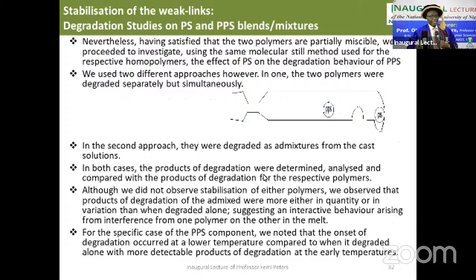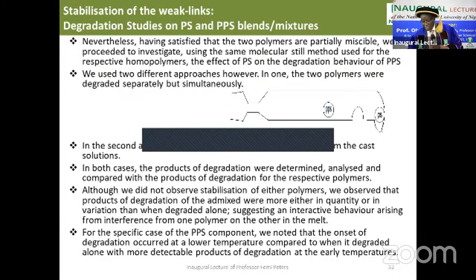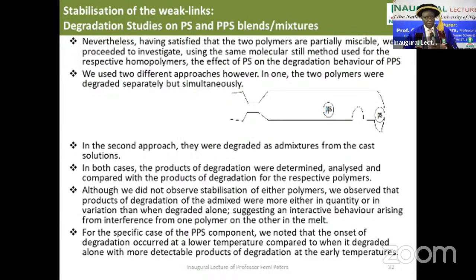Nevertheless, having satisfied ourselves that the two polymers are partially miscible, we proceeded to investigate, using the molecular still method, the effect of PS on the degradation of polyphenylene sulfide. There's a small diagram I have here, and you can see that is the furnace, that is the pyrolysis tube. The polystyrene is there, the PPS is there. When we heat it, we expect the polystyrene to give out fumes that flow over the PPS and be able to affect what goes on in the PPS. We now changed it, put PS here and PPS there, and expected the same to happen. Finally, we added the two together and degraded them.